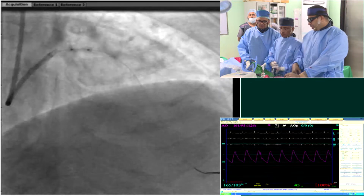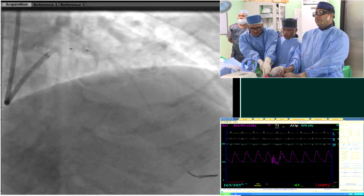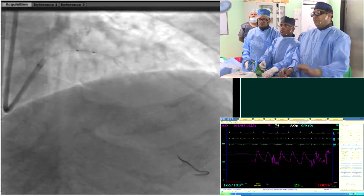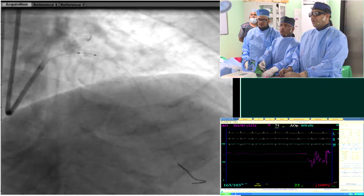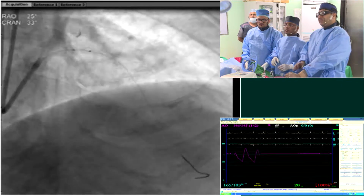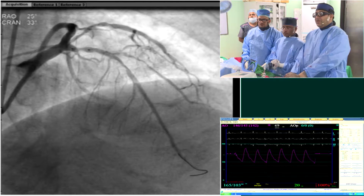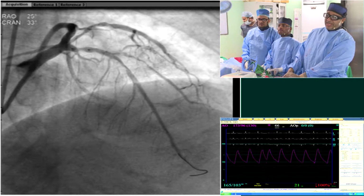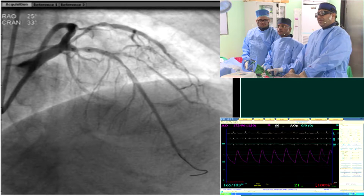I'll just show you a shot. Go down. Inject. No, there's very little dissection there. Go again. So what do you think at this stage? The lesion is still not fully expanded. Would you stent?